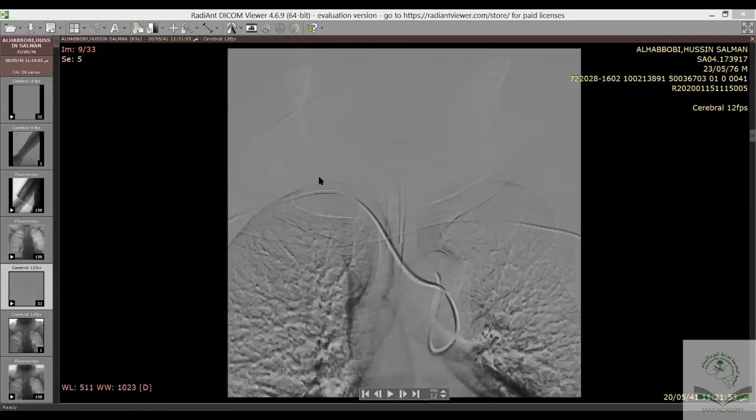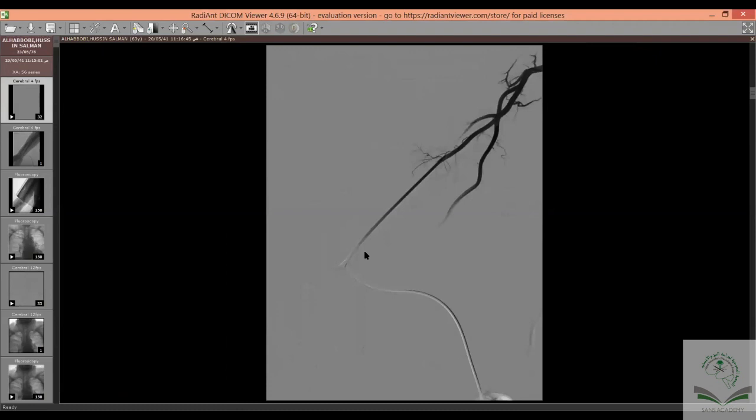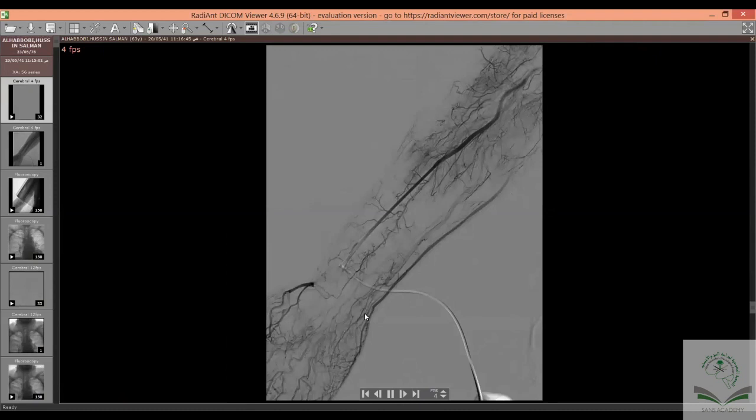Angio. Do you see the angio now? Yes. Do you see the angio? Yes. Let me go back again from the beginning: this is the radial injection showing the radial, the ulnar artery and the palmar arch. Is this clear? Yes.